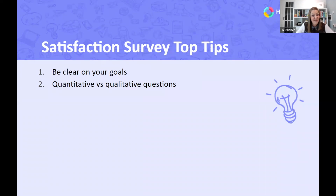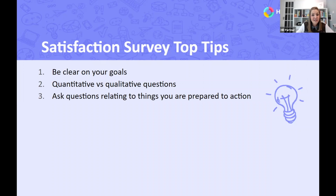And that leads to my third tip. Ask questions about things that you are willing to do something about. If you gain insight into an area and choose to ignore and not address it effectively, you create yourself a bigger problem. You actually disengage your team, and that goes against the whole purpose of the exercise.